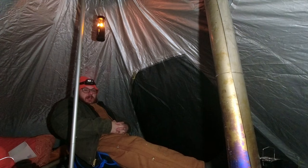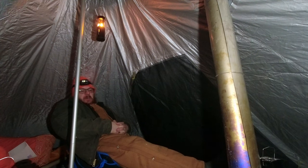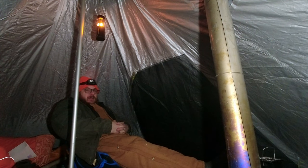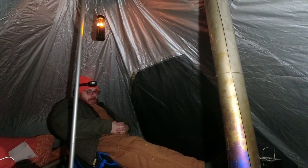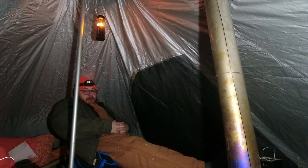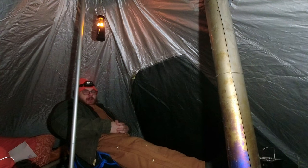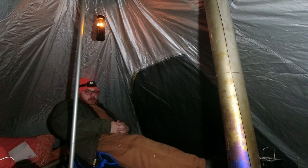Well, Andy's in his tent now. I'm just enjoying the warmth of the fire for a little bit before I go to bed. Got to try and get Murdoch off my bed. Tried to get him off of it earlier. He was not going. So, hopefully I'm not sleeping on the ground tonight. Well, anyways, I'm just going to sit here a little bit longer before getting in bed. And, yeah, I'll check with you guys in the morning.